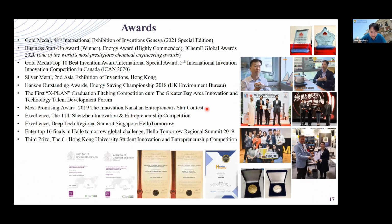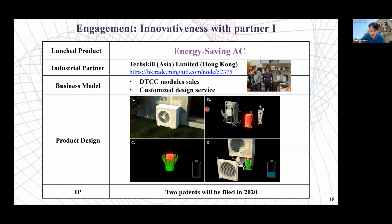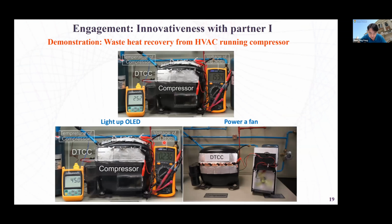Currently we engage three industrial partners. The first is a Hong Kong-based HVAC company. Our idea is to recover the waste heat from air conditioners. As you can see here, the temperature of the HVAC compressor is about 55 degrees C, so it can be recovered to generate electricity.